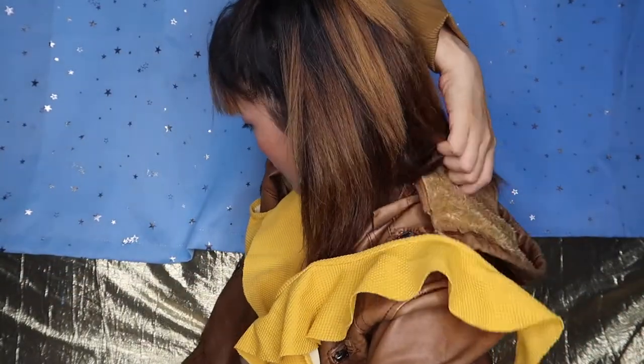Meron sila, though meron silang XL, but I doubt. Kasi sabi ng mga reviews, normally maluwang dito sa taas, sa top niya. So, I'll show you the picture. What I did, since maluwag siya sa top ko, ginawa ko siyang halter. Naglagay ako parang dito para hindi masyadong exposed yung bust part.